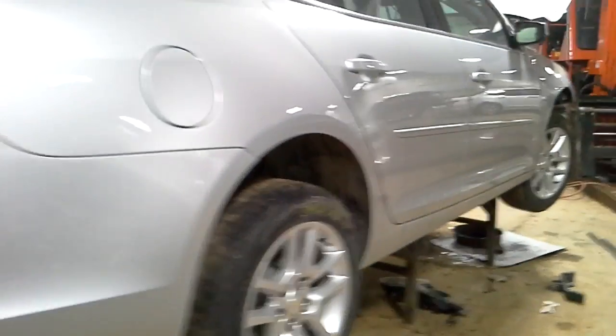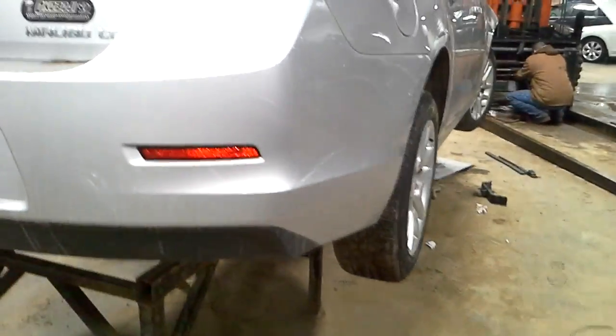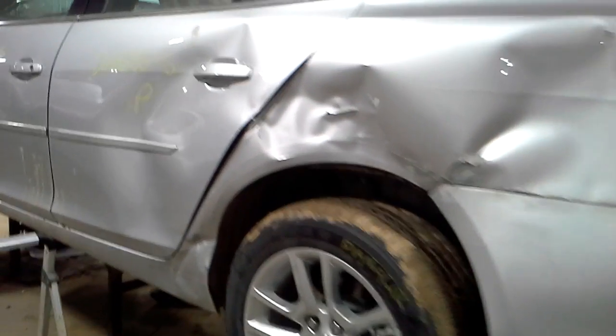Right side doors are good. It's got three rims and tires on it. The rear bumper's got a big scuff there, and where it came down the left side, pushed the bumper in, quarter panel. These side doors are not usable. This whole suspension is pretty well bent up.